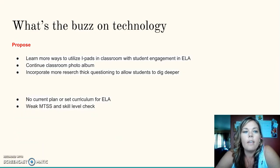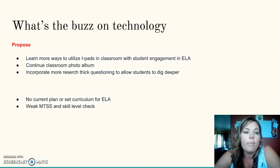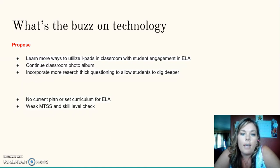Some of the things that I hope to continue working on is to learn more ways to utilize the iPads, because I've been used to Google Chromebooks and I know how to use the iPads, but I haven't used a lot of them, and to help students engage in the ELA component, since that's what I'll be teaching. And I want to continue to utilize the photo album in my classroom because, like I said, it teaches them how to be a respectful user of technology and what it's supposed to be for and its purpose. And I hope to incorporate more thick questioning, as Genius Hour talks about, to allow my students to dig deeper with information. So when they are researching or looking up a topic, they want to go more into what they're interested in and what they're looking for.